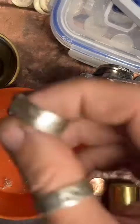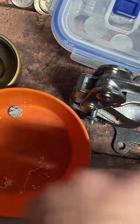Yeah, I think when they make the coins themselves, though, it's just silver and copper. Like, it's been refined.